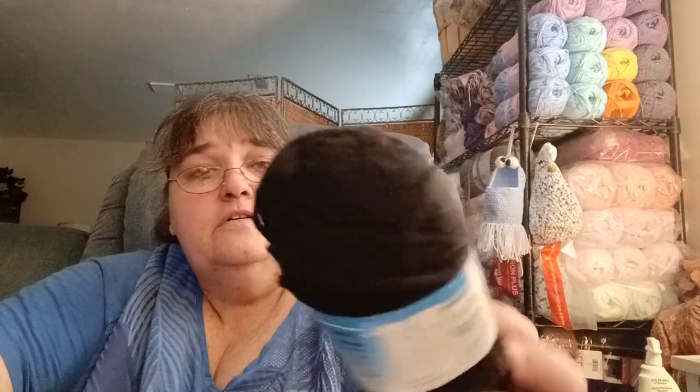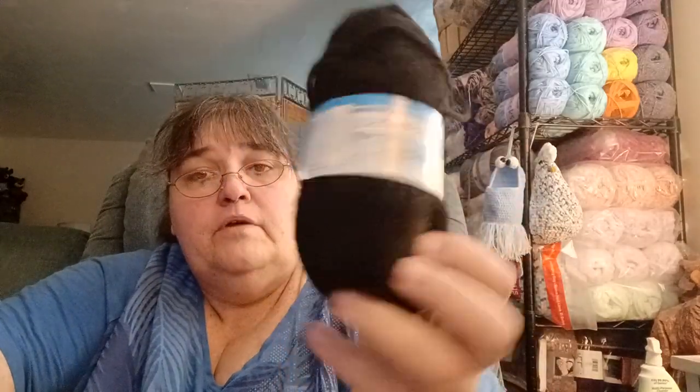In here, I also have this Strapaliza, and I'm probably mispronouncing it. And it says it's a superwash. It is 50 grams. But I'm not exactly sure what it says here. Well, anyhow, it's a little black 50-gram ball of worsted weight yarn.